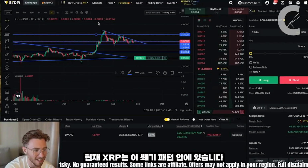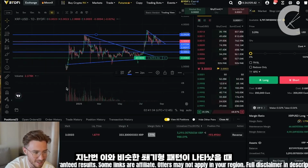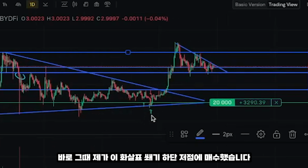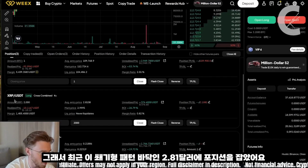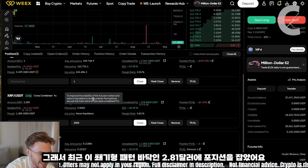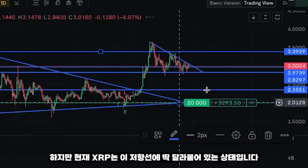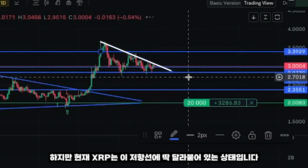So XRP right now is in this wedge pattern. Last time we had a wedge pattern similar to this on a bigger scale, we broke out 80%, and that's exactly where I bought, right there on these arrows at the lower end of this wedge. And that's the same reason why I recently opened a new XRP position at $2.81, right at the bottom of this wedge right here. But the way XRP is looking right now is it is glued to this resistance.